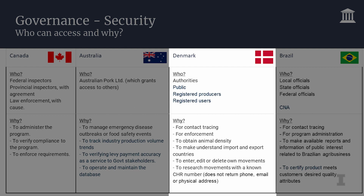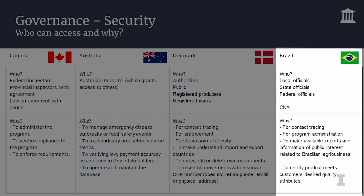They can use the data in order to understand aggregated import-export volumes and the countries with which Denmark is importing or exporting pork from. In Brazil, the industry-based AgriTrace system accesses the information to certify that a product meets a customer's need, whether that customer be a Brazilian customer or an export market.